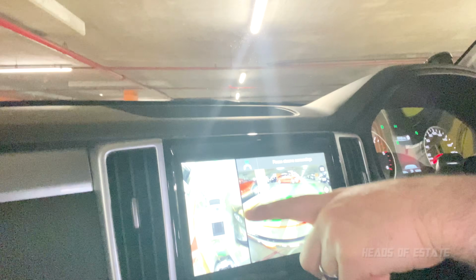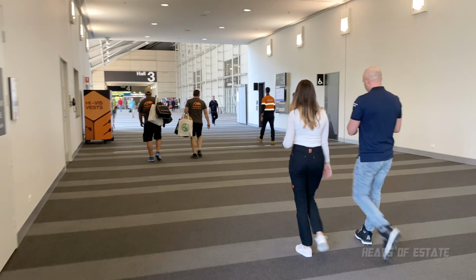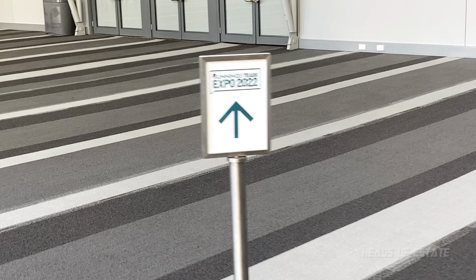But you know what, man, I love the camera system on this Canon. Let's check it out. It tells me exactly where everything is. I know, I was thinking that.